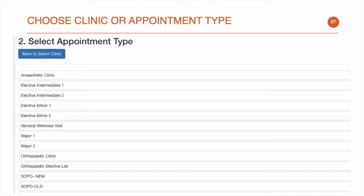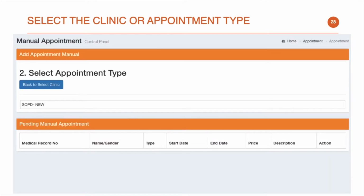Once a location is chosen, then the actual service required is selected. This service could, for example, be a new SOPD clinic appointment for a patient being referred with a hernia or an orthopedic clinic appointment for a patient with a fracture. This targeted approach to the referrals facilitates the coordination of the patient's care needs. In this example, the SOPD new clinic is chosen.